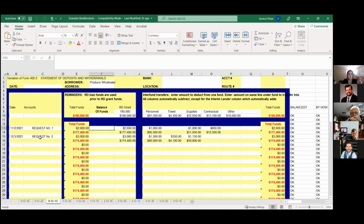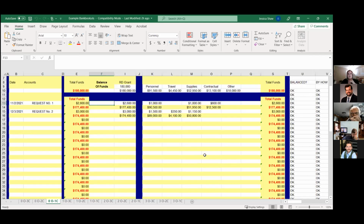And then again, request number 2, you sent that in December. It was for a total of $3,000. You type in what you requested in each of those categories, and it will continue to deduct down. So you're going to fill out this form, because then at the end, let's say you have a month or 2 before your total grant period is done, it'll show you what you still have left that you need to spend.